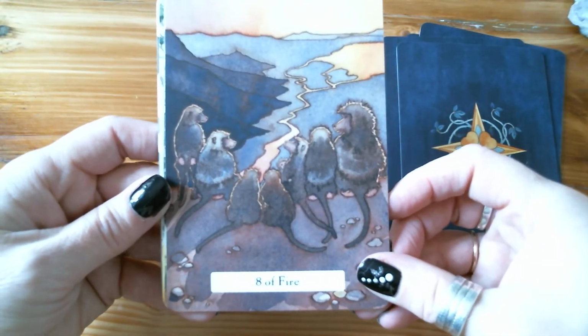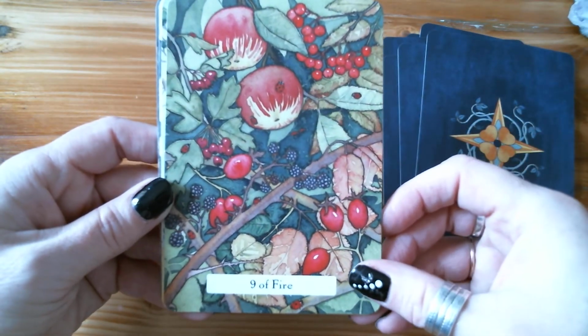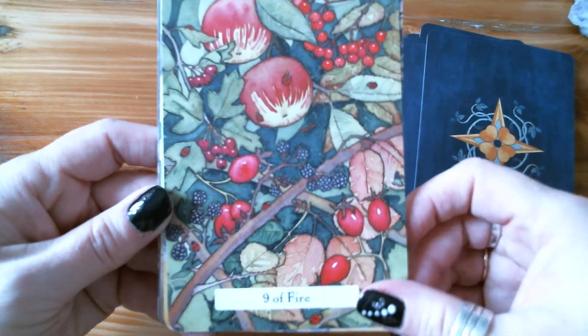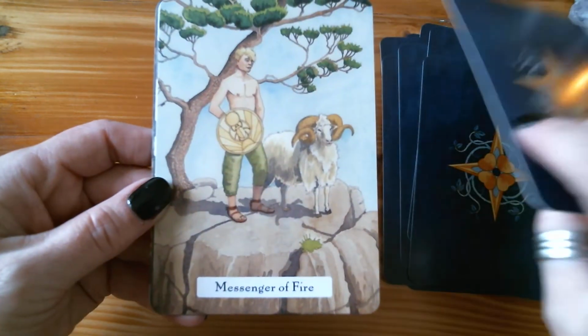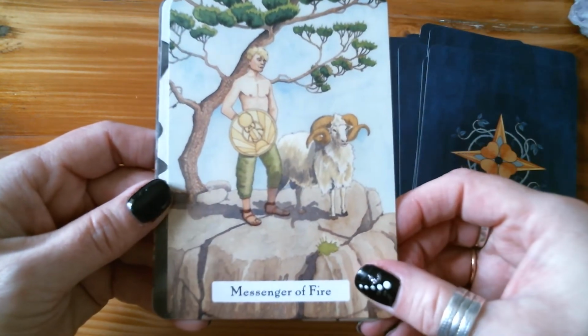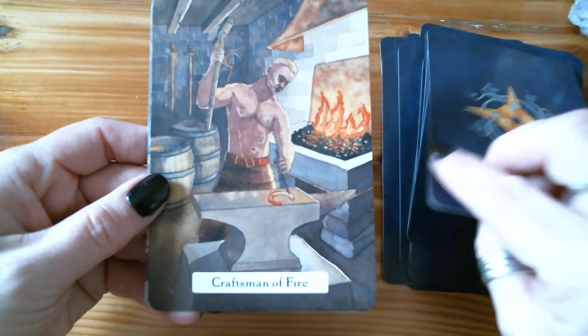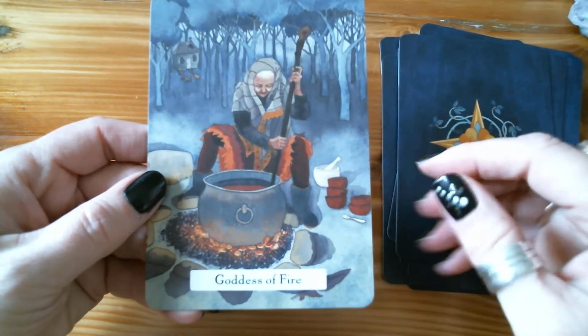Eight of fire, that is so cute. I love monkeys. 9 of fire, little ladybugs. There and over there. 10 of fire. Messenger of fire. Witch. Craftsman. And the goddess.